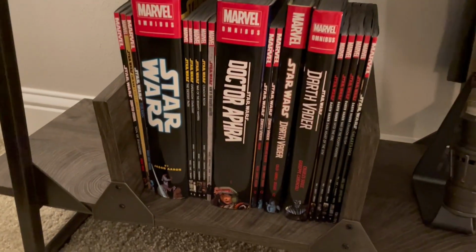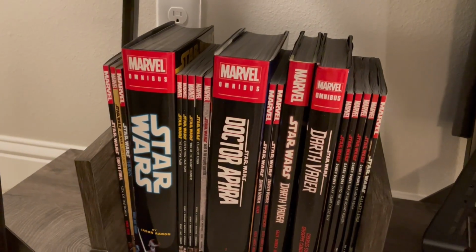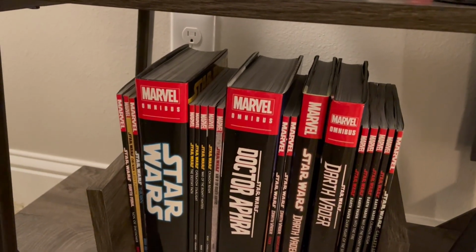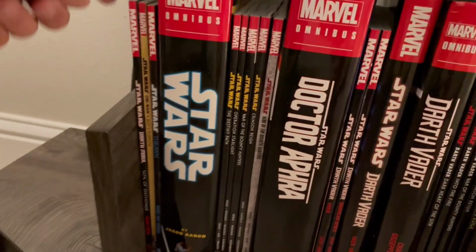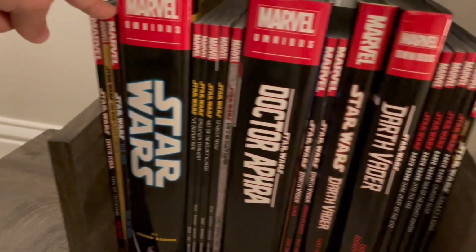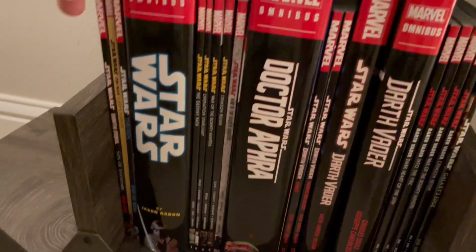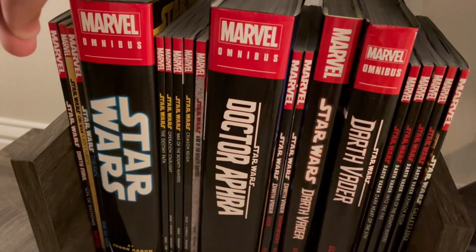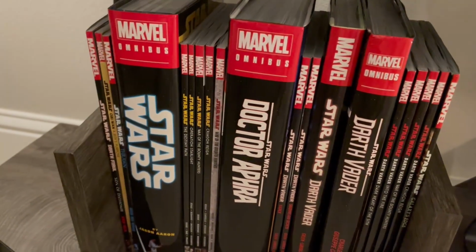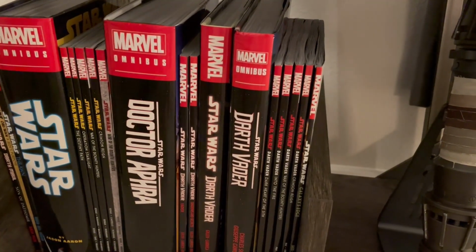On the very bottom here, we have all the Star Wars Marvel omnibuses and trade paperbacks that I've collected so far. Basically, there's the Darth Maul comic, the recent Obi-Wan series. Here's Thrawn, and I have them sort of in sequential order. This is the first run of Star Wars Omnibus from when Marvel re-got the rights. Here is the latest run in trade paperbacks, a Doctor Aphra Omnibus, going into the Darth Vader line.